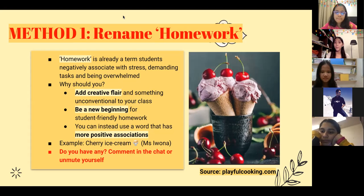By giving homework a more positive name, like the example of cherry ice cream that we have, homework becomes something positive. It also adds creative flair to the class, and in addition, it also marks a new beginning for student-friendly homework.